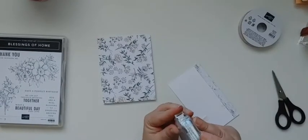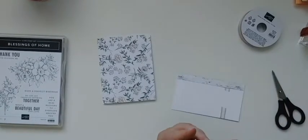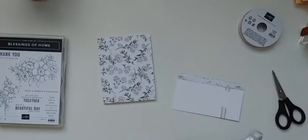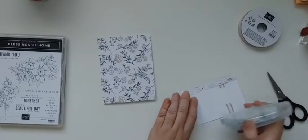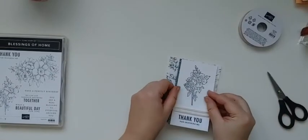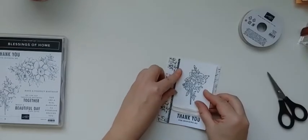So again, let me just give this a little bit of prime by sliding that forward with my finger. Sometimes it kind of pulls back. I find the adhesive gets stuck on here and then it just kind of pulls it back when you stop using it. So sometimes you have to just prime it a little bit. Okay, so we're going to stick this a little bit farther to the right hand side. Just like this. Line it up with the top and the bottom.